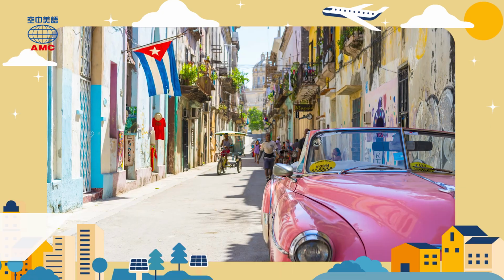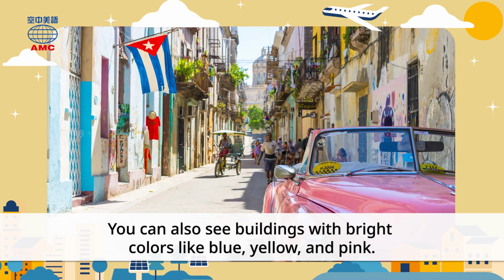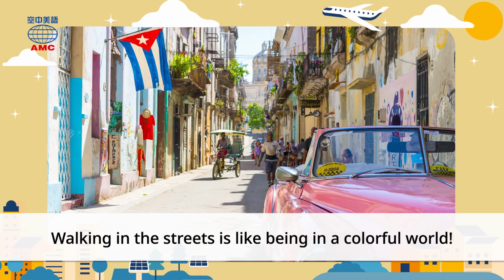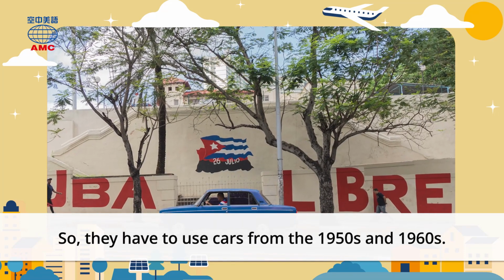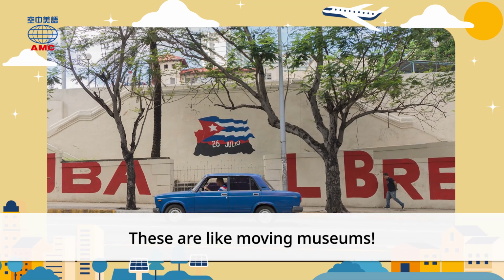You can also see buildings with bright colors like blue, yellow, and pink. Walking in the streets is like being in a colorful world. Buying new cars from other countries is hard for Cubans, so they have to use cars from the 1950s and 1960s. These are like moving museums.